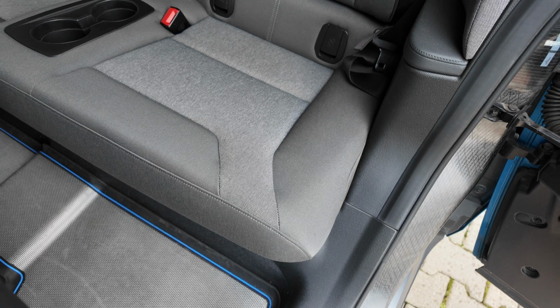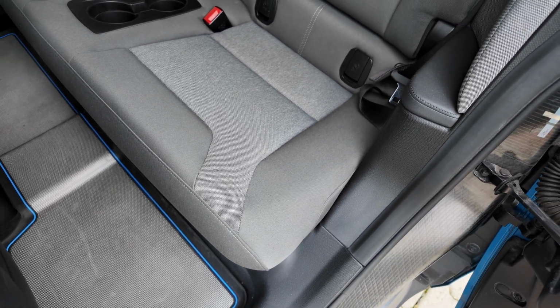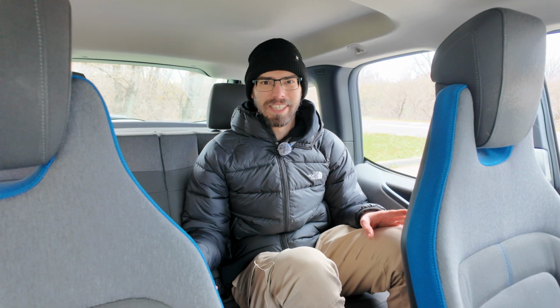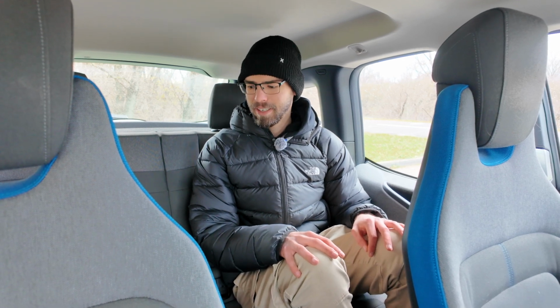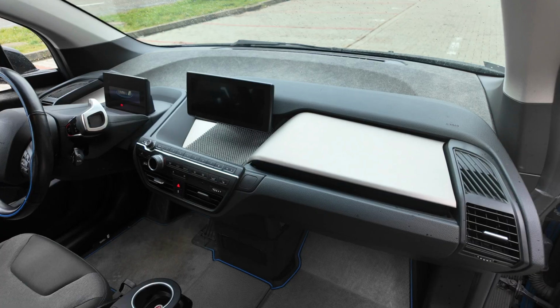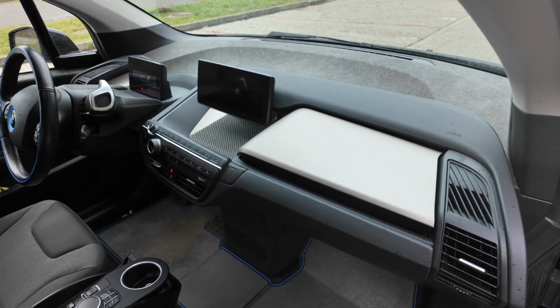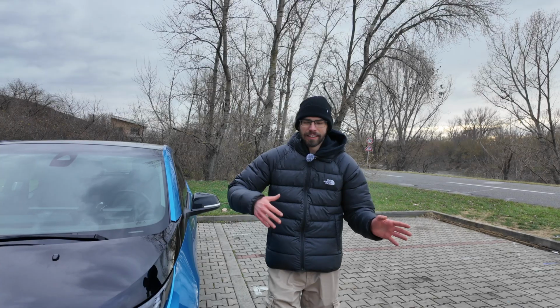If you have kids or pets and you will have lots of spillage in the back and you just want to wipe it off, fair enough, the leather makes sense. But for me personally, I don't really feel the need to sit on the skin of a dead cow, so the cloth interior does just fine. And if you really want to spruce it up, you can always get the dark oud wooden trims for the dashboard.